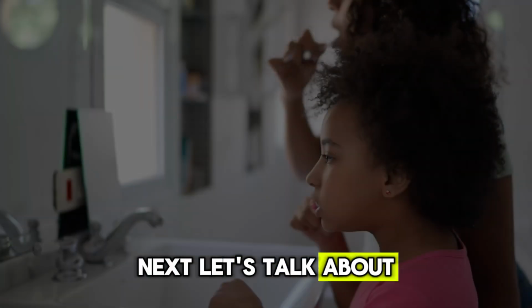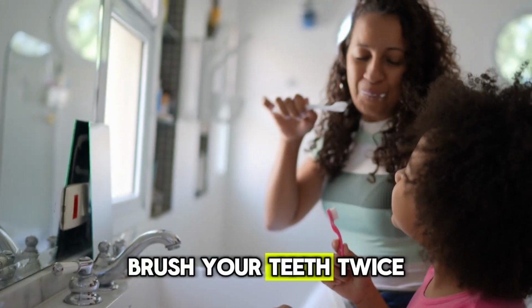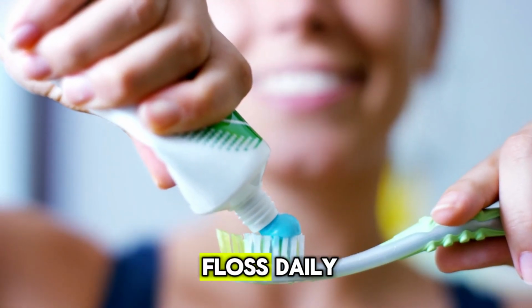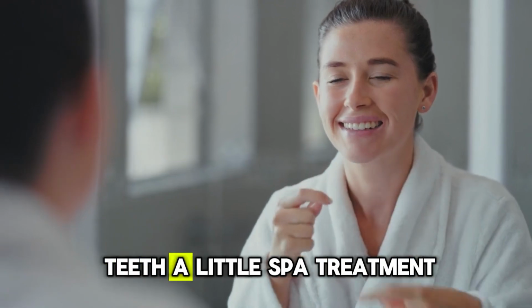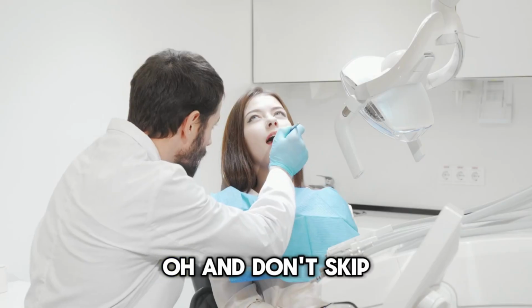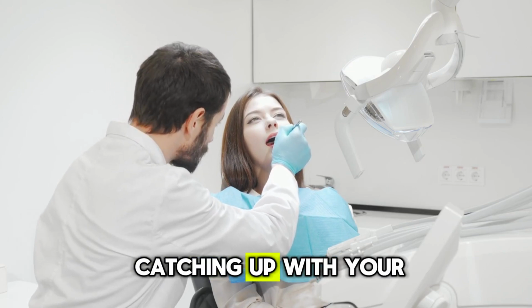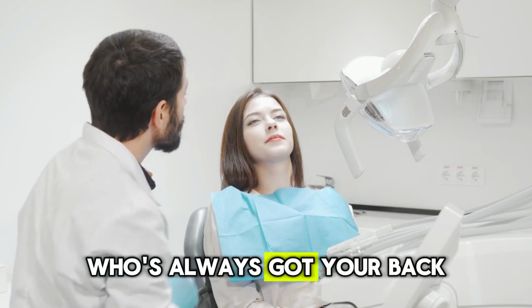Next, let's talk about brushing and flossing. Yep, the classics. Brush your teeth twice a day and don't forget to floss daily. It's like giving your teeth a little spa treatment, keeping them clean and happy. Oh, and don't skip those regular dental checkups. Think of it as catching up with your dentist pal who's always got your back.